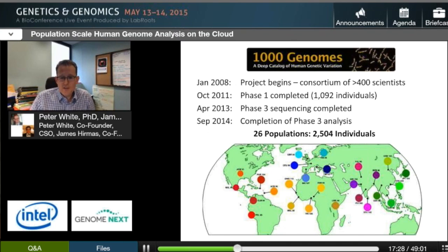In October 2011, phase 1 was completed, and the group released the population variant frequencies for 1,092 individuals. Then in April 2013, the group announced that they had completed their sequencing phase. And then 18 months later, in September 2014, the final variant calls and population frequencies were released. This was for a total of 2,504 individuals across the 26 populations I'm showing in the map below.